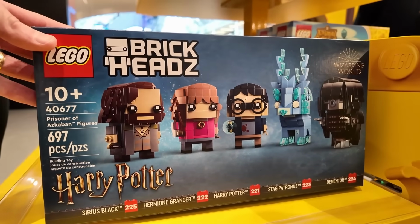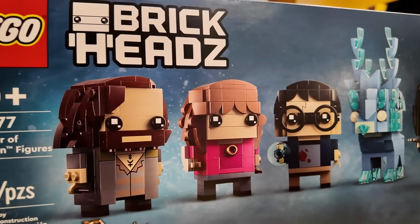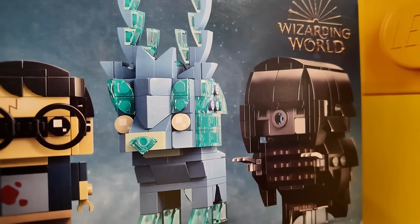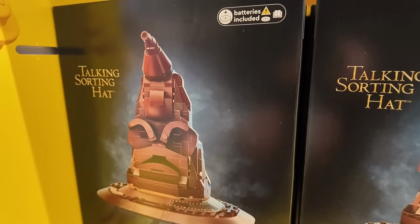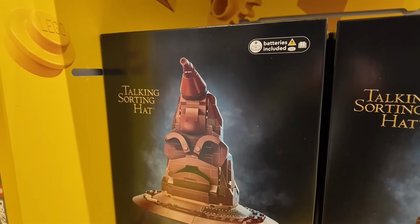I was just walking by a little display here on the sales floor. Look at that. There's the Prisoner of Azkaban 5-pack of Brickheads. Eventually, I want to get those ones because the Dementor is pretty cool. Same with the Patronus Charm and the Sirius. And then right down here is the Sorting Hat. And this one has a new sound brick. And I don't think a sound brick like this has ever been done before.